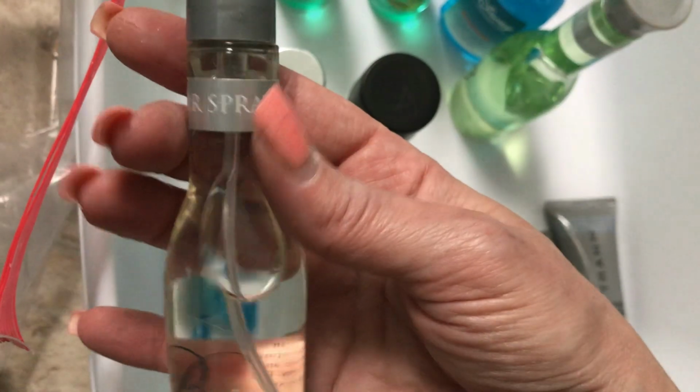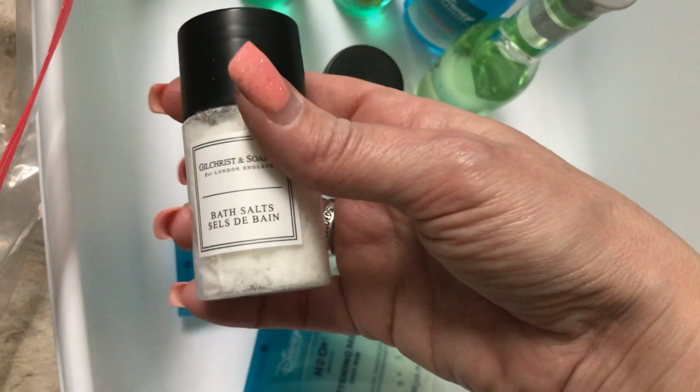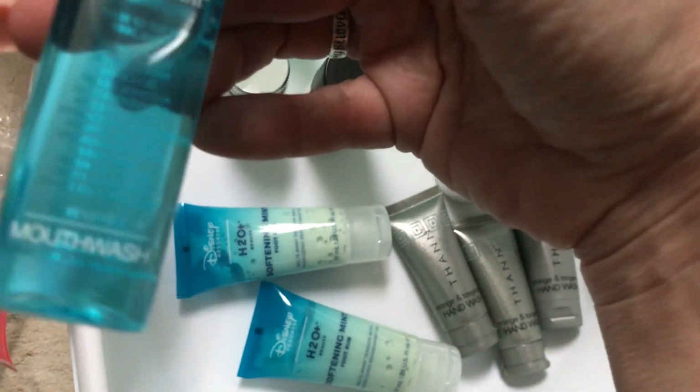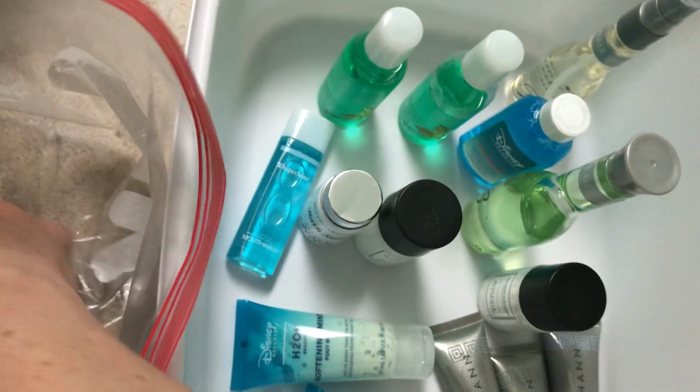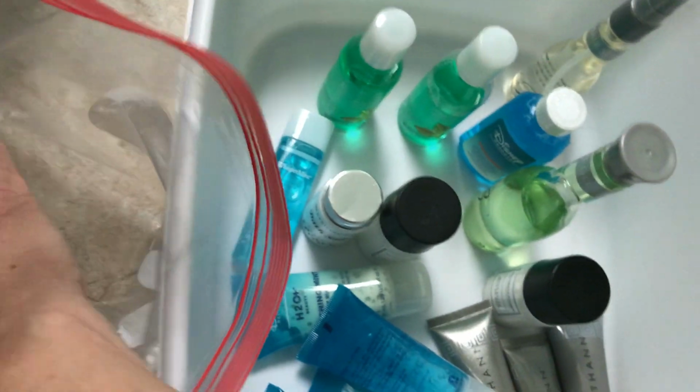This was from the Bellagio. It's the one and only time I ever got a hairspray. And this is a bath salt. And this is a mouthwash. I think I'm gonna do a toothpaste one. This is aloe vera.